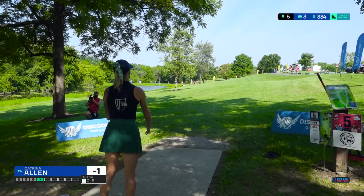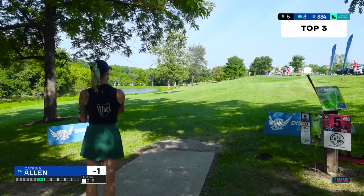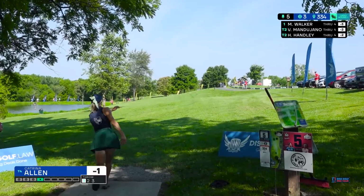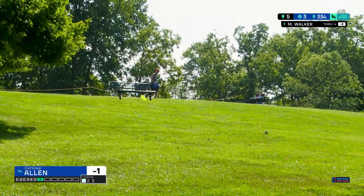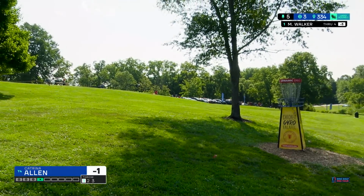We also had a really lovely headwind today, so you have to throw something overstable high and let it come back. Do not early release, you'll find the water. Do not turn something over because there is an out of bounds sidewalk on the right-hand side up by all those spectators. Yeah, and the wind was kind of flipping them up. Catrina working the wind really well. And that's the safe play there.